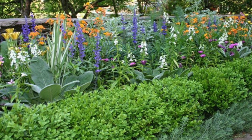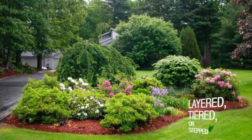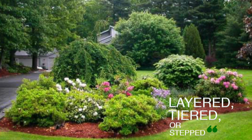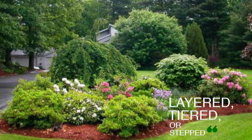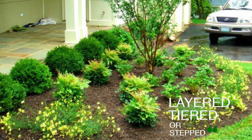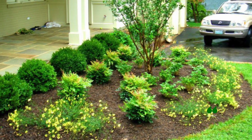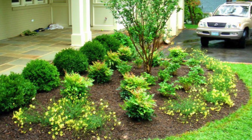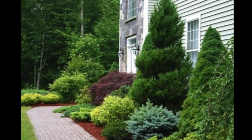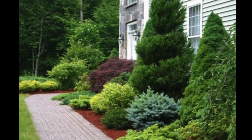And what I'd like you to consider as far as this is having what we call a layered, tiered, or stepped effect in the bed, where you have lower frontal plantings down in the front next to the edging of the lawn or whatever you have in front. Then you have your middle filler plants that fill up the middle of the bed and complement what's in front and also complement what's going to be in the back. And then you have your backdrop plants. These are basically your curtains or your walls of your outside yard, if you get what I'm saying.